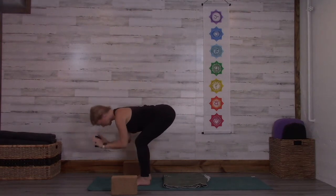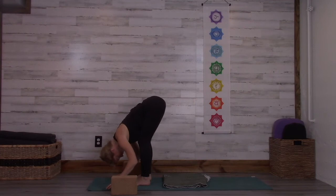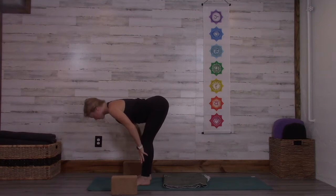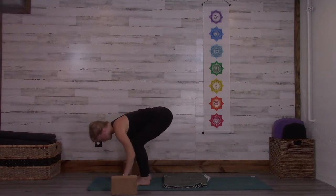Hinge the body forward over the legs. Release and relax your head. Inhale, slide the hands upward on the shins. Reach long through your spine. And as you're exhaling, begin to place the hands down.